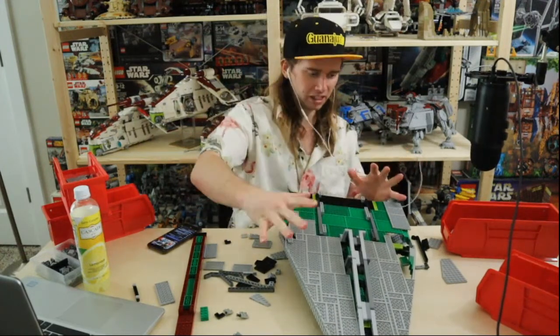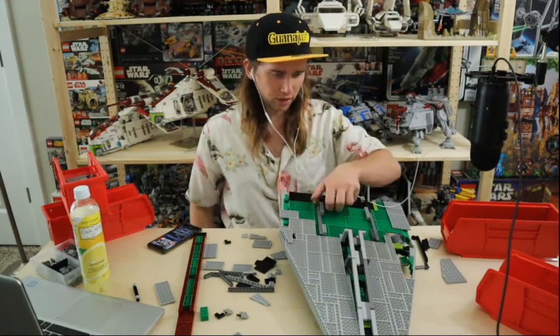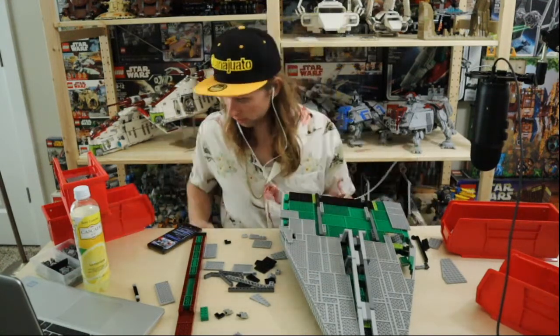Nice, I'm almost completely finished with the underside. My goal is by the end of the week to have this all finished.